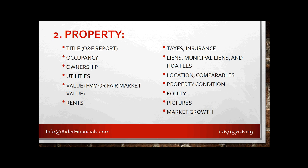They can also help you by taking pictures of the property, drive-by pictures. Please note that all of this is going to be exterior only, because you have no right to go into the property or contact the borrower before you purchase the note. So make sure you or your representative is not doing that.